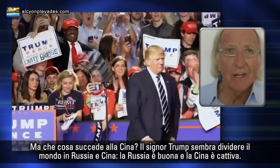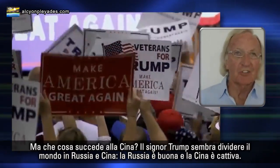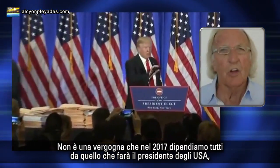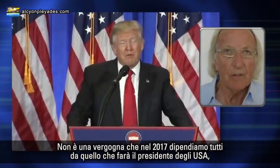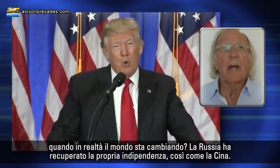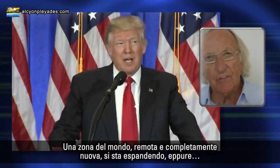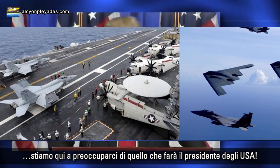Now, what about China? Mr. Trump seems to divide the world between Russia and China. Good Russia, bad China. Isn't it a disgrace that in 2017 we're all held hostage to what the President of the United States is about to do, when in fact the world is changing? Russia has now reclaimed its independence. China has reclaimed its independence. A whole new hinterland of the world is opening up, and yet we're sitting here worried about what the President of the United States will do.